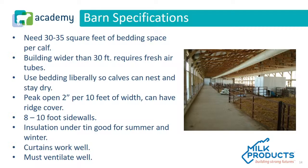In group pens, bedding has to be very clean, so the calves can nest in it and stay dry, and the bedding has to be clean enough so they aren't exposed to one another's diarrhea manure in the event that there's a scours case within the pen.